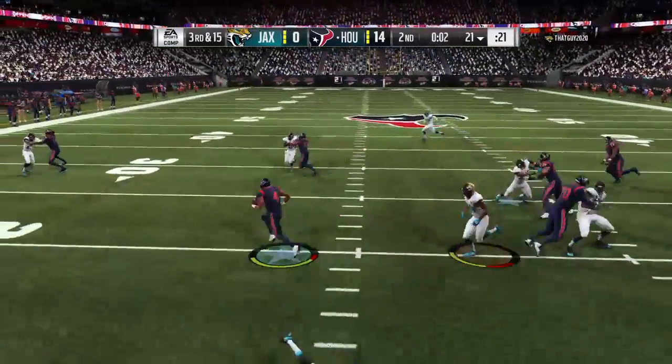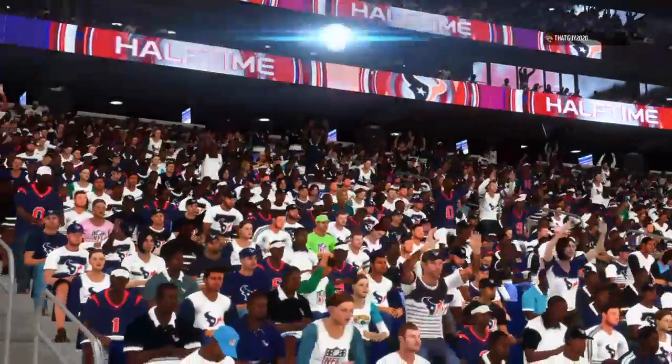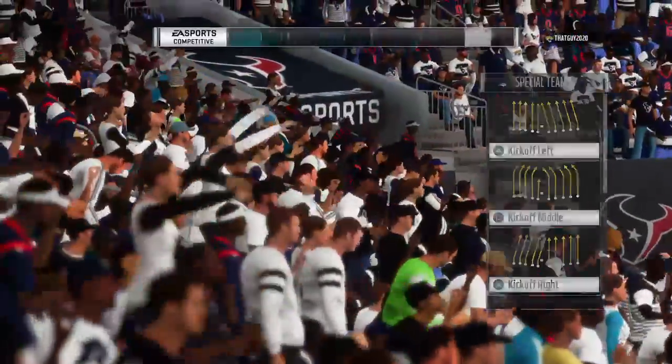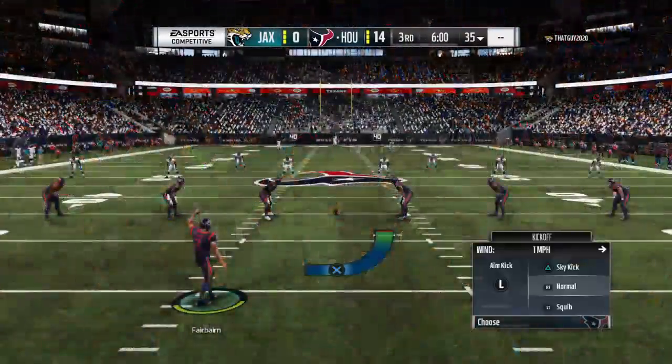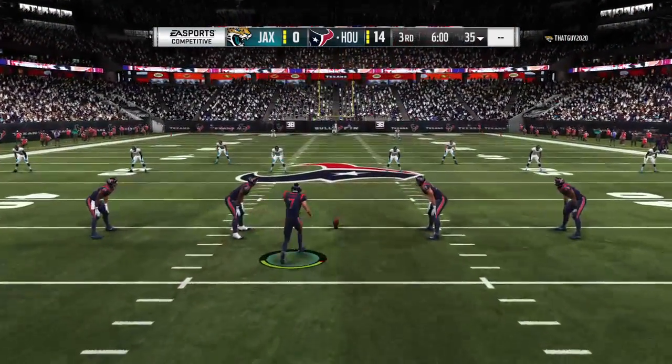Here's Watson, option left. He's going to run, but he's got a long way to go. And this one will go to the 28-yard line. That's it for the first half. 2 more quarters to go. We'll have plenty more to see after the break. All right, Coach, thank you, and we welcome everyone back for quarter number 3.